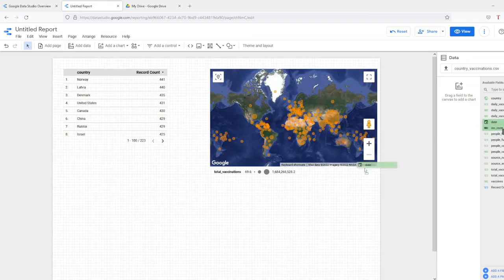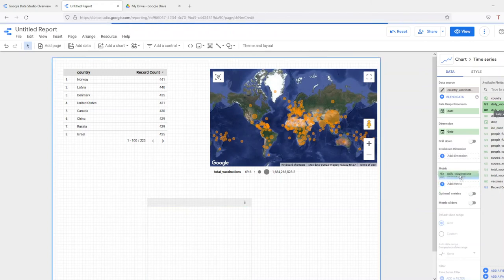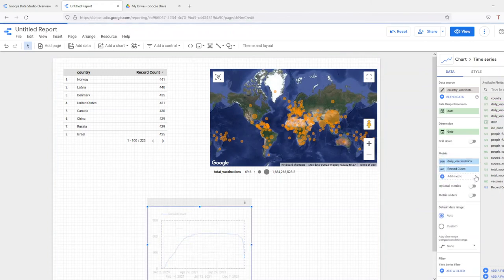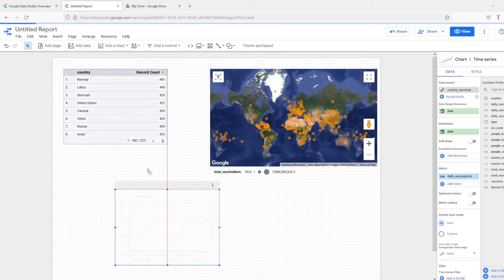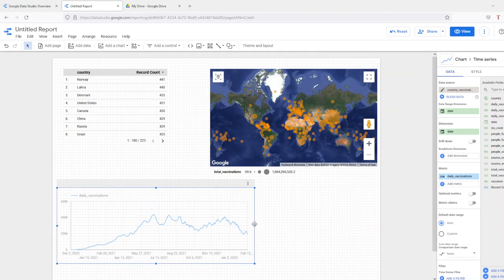What else? Line chart. Let's build chart by describing date with daily vaccination. Good part that line chart is pretty accurate in Data Studio as compared to Power BI and even as compared to Tableau. We can actually see that it is showing a clear trend. The hills are clearly visible in this chart. Pretty good. It's pretty amazing what Data Studio has done here.